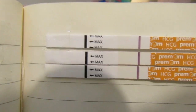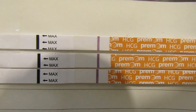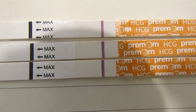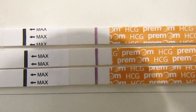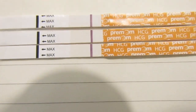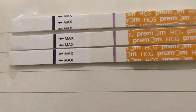This second one was 8 DPO. Third one is 9 DPO, which was yesterday. So I don't know if you can see it on there, but there's a faint line that showed up there as the test continued to dry. I noticed it yesterday. So I don't know, not sure what that's all about. It's probably just an evap, but I hadn't gotten any evaps on these since I started using them. So I thought that was interesting.